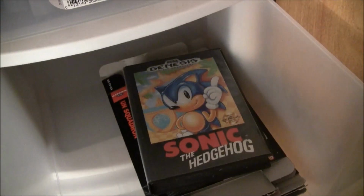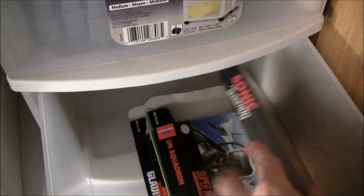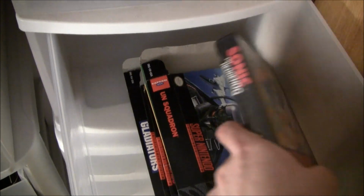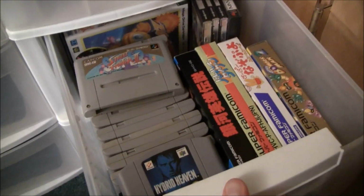And then in this drawer here, I have empty cases, empty boxes, not a whole lot of them, but just looking for cartridges and manuals and inserts for these. And then, to be completely honest, these next 4 drawers here, 5 drawers actually, are all empty. They were filled with stuff at one point, but now they're kind of on reserve for whatever I might need them for.